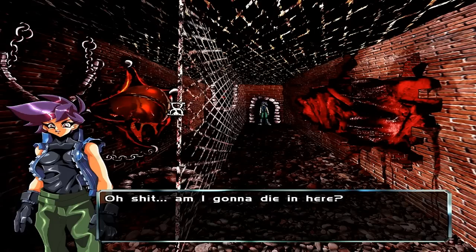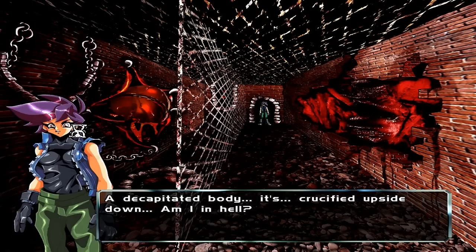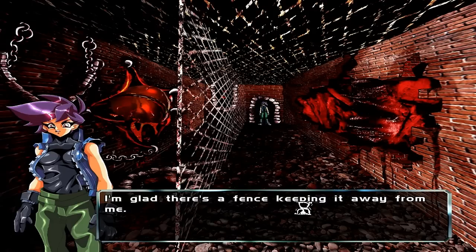Die in here? Keep that bloody thing away from me! A decapitated body. It's crucified upside down. Am I in hell? I'm glad there's a fence keeping it away from me.